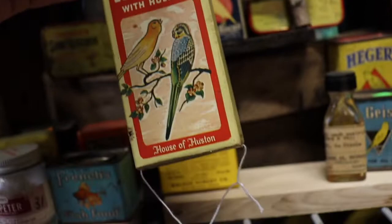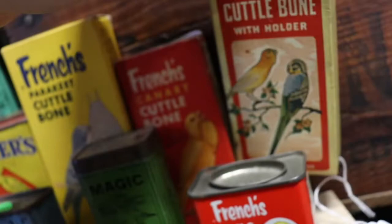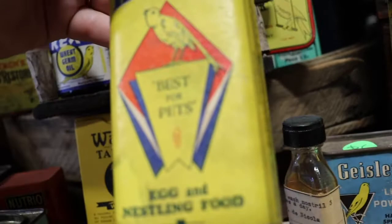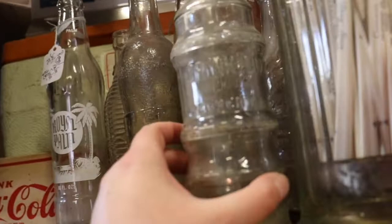And $5, I mean, wow, you just cannot go wrong. You can't go wrong with something like this. Just amazing. There's several other birds here. Let's see, best for pets, egg and nestling food. Wow, this is just an incredible place, and I adore this. This is, let's see, Drink Dixie. Now that is a really cool bottle.